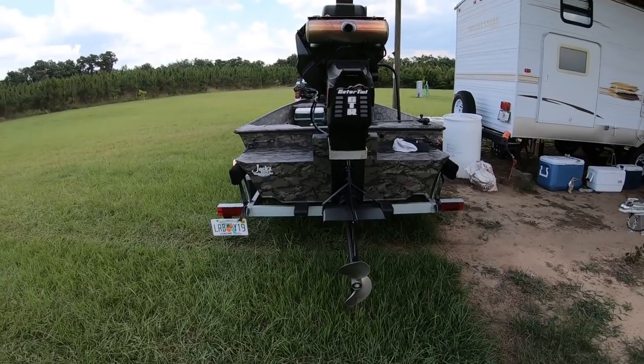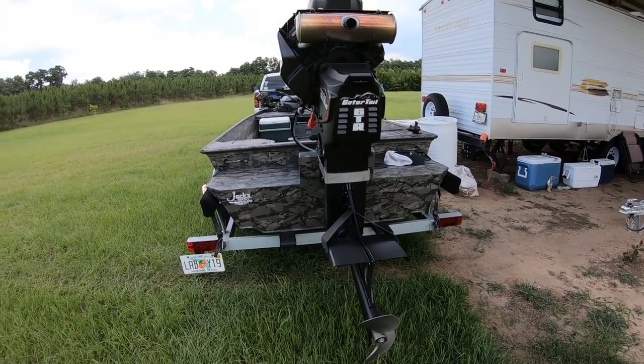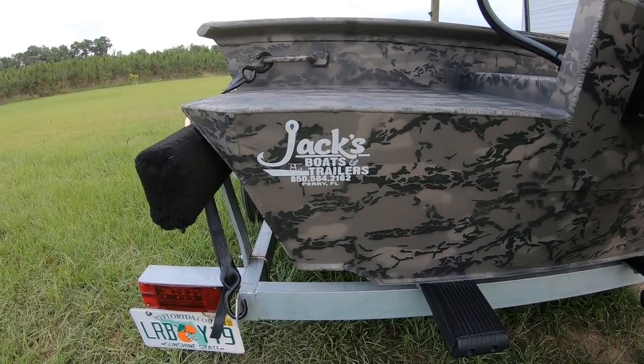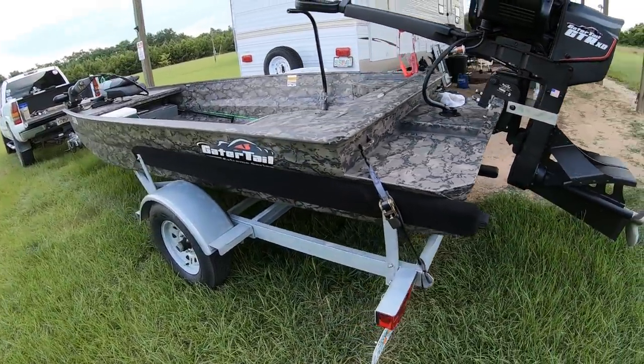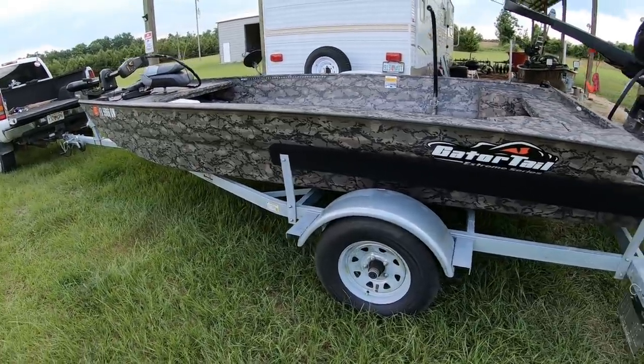I wanted one for, oh man, a couple years now, and nobody around here sells them. However, these guys right here is my local boat dealer. They started carrying them, and I just couldn't stand it no more. Driving by every day, seeing them out there, I just knew I had to have one. So that's the new boat.